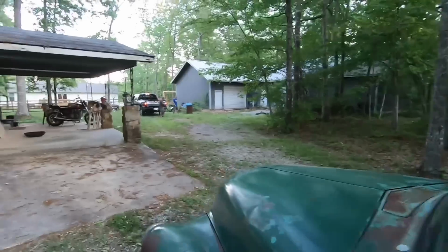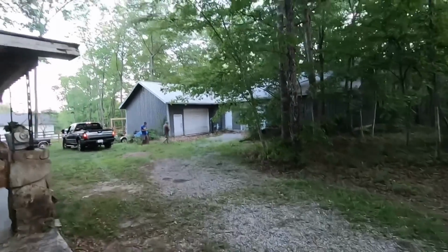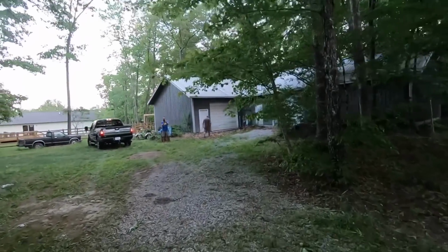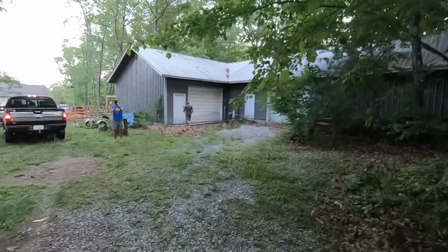So here we are at stop number 2. And right there is the garage. Let's go see what we can find. I got to inspect them. And I got new subcontractors, kids.